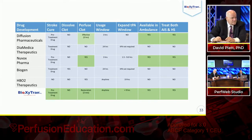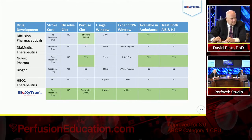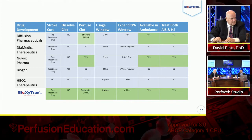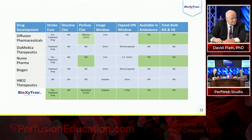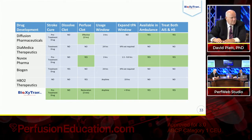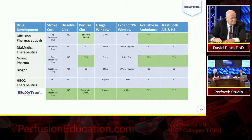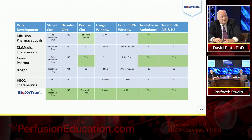When I first heard that the Bioxytran could perfuse clot, I was pretty, I'm supposed to be blunt. I was like, okay, let me hear this. But apparently it's not the only one. So perfusing clot is actually something that can happen. I really have to say I was very skeptical.